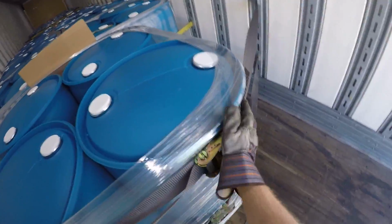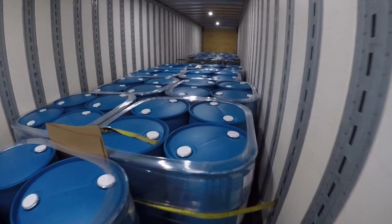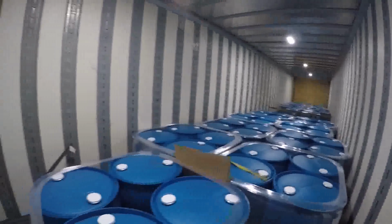So these things are riding really nice. So yeah, there we go. Everything has stayed where it should. Nothing has moved. Look, we're locked in. Anyway.